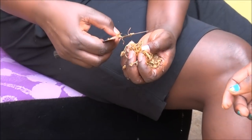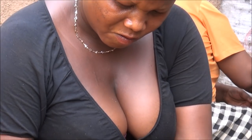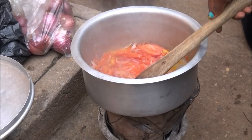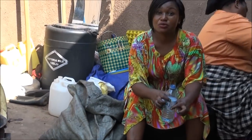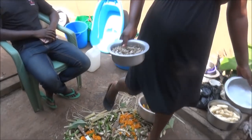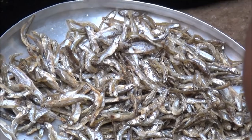Is she cutting the head off the mushroom? Yeah. So that's been cooking for about 15 minutes, isn't it? But they are not ready, they have to be soft. So what she's doing to the two silver fish, you have to first put it in water, to become soft and remove the stones from it. Soak the silver fish. So she's cleaning them all again.